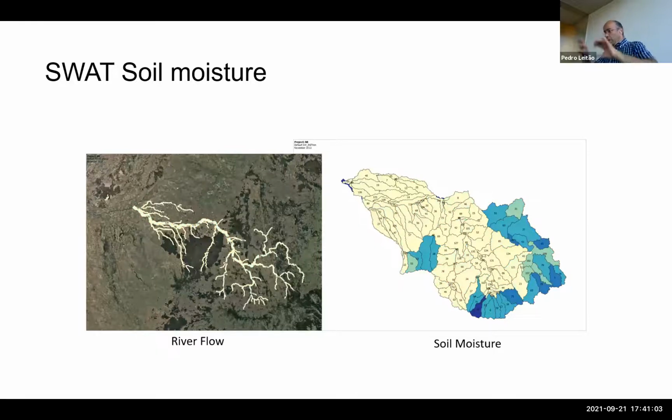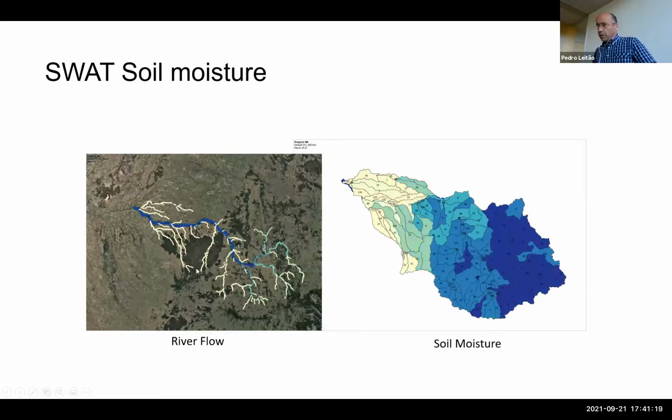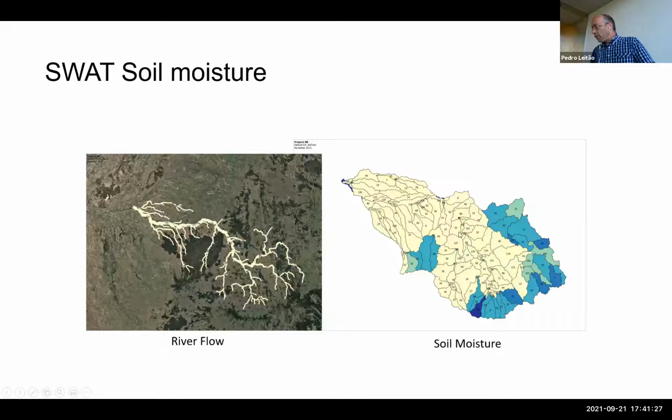It's not like WaterSENSE-land, where we can use it almost as a laboratory where we can take out parts of it and simulate them separately. So it is a fully watershed model, where you can see here on the left the river flows, in this case already applied to the Namoi watershed, and on the right you can see the soil moisture varying for each one of the sub-basins.